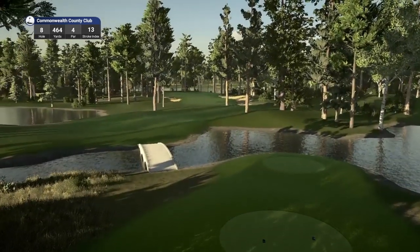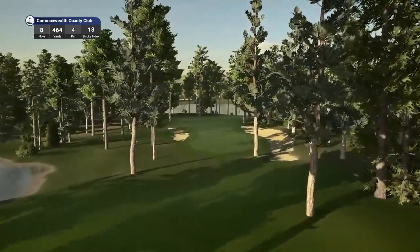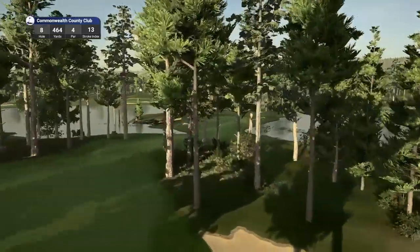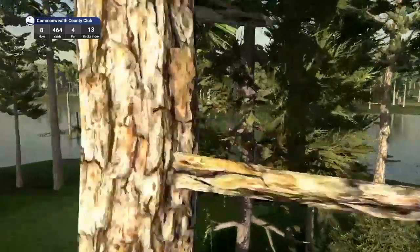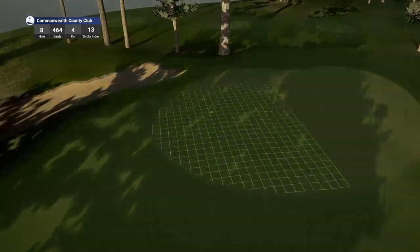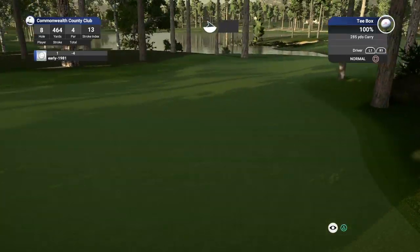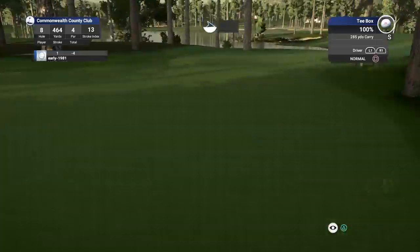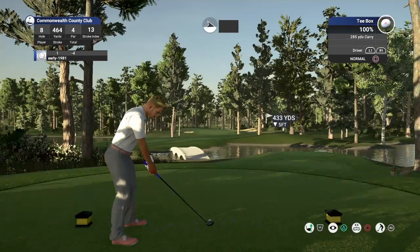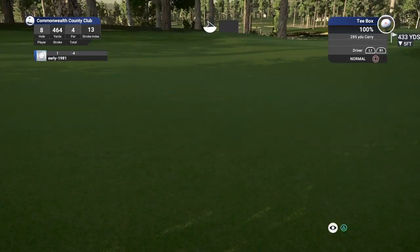Hole number 8 is a par 4, playing 464 yards, stroke index 13. This looks like it's going to be a dogleg right. But I really like the layout of this course. No 2 holes have been the same. Every hole so far has had its own little special feel to it, if you know what I mean. I've not had to play the same hole the same way. Like I said on the last hole, I've had to play a lot of variations of shots here.